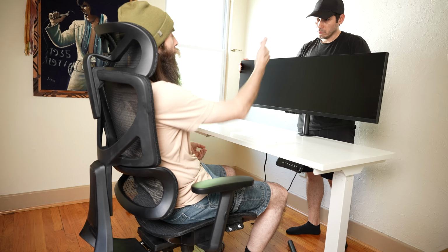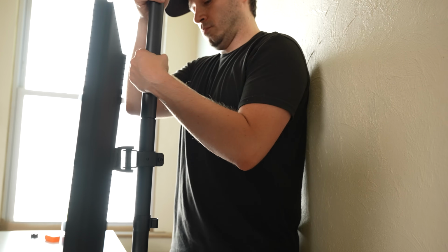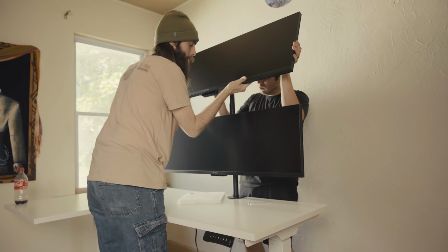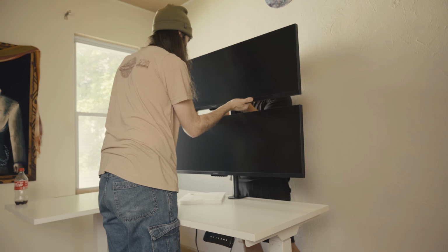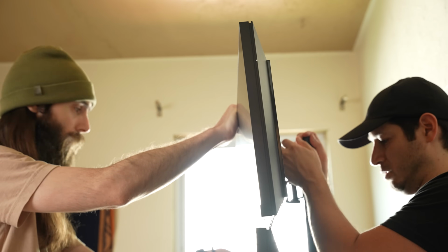Once we had the first monitor installed, Kevin and I set it up to a height that would be comfortable for him. Then came time for the next one, which was a breeze. We ended up tilting this one down a little so it would be easier for him to look up at, all while leaving a gap for him to reach the controls at the bottom of the screen.